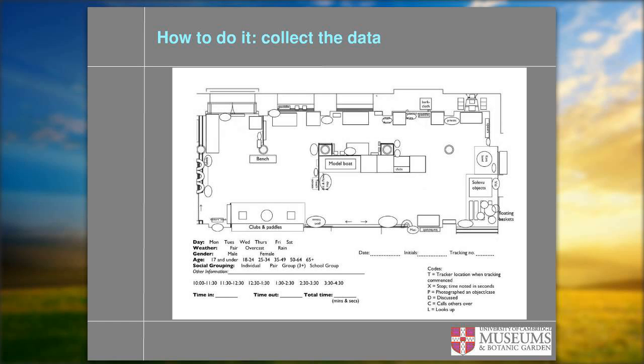It's really important for the trackers that they aren't worrying they've got it wrong. It's also really important when you're inputting the data, which again I do very, very simply. If you've missed an element out, it's really difficult to add it back in later. So make sure that it's right to start with. I do put on a few notes for myself, so you can see I've marked on clubs and paddles and the model boat and benches. It helps to give a few simple, quick visual clues for the person doing the tracking, so they know what they're looking at. So that's the top half of the gallery, and just make sure that you've got everything on it that you want to record. We use standard codes across all of our tracking, which you can see at the bottom right.